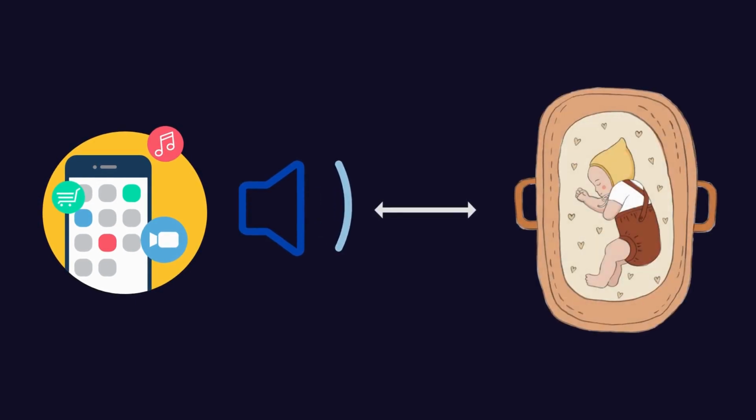You can find white noise machines or apps that can be easily downloaded on your phone or tablet. Just make sure the volume is set to a safe level and that the device is placed at a safe distance from your baby's sleeping area.